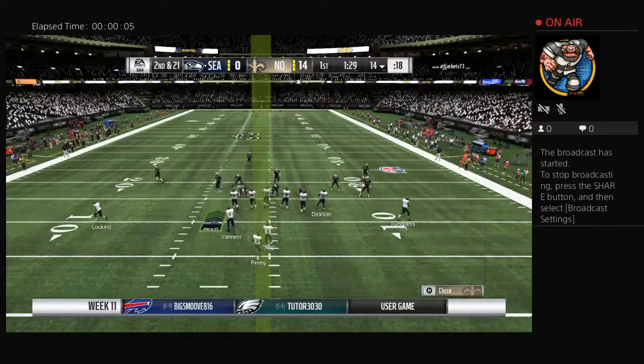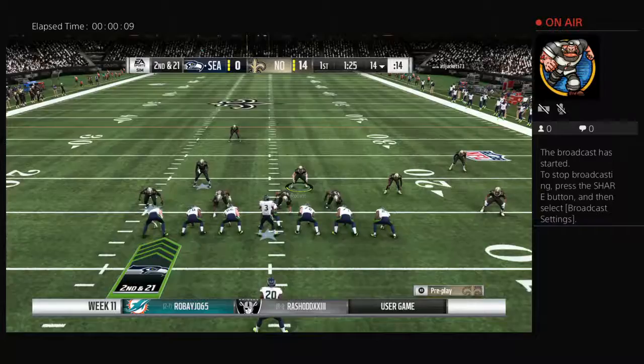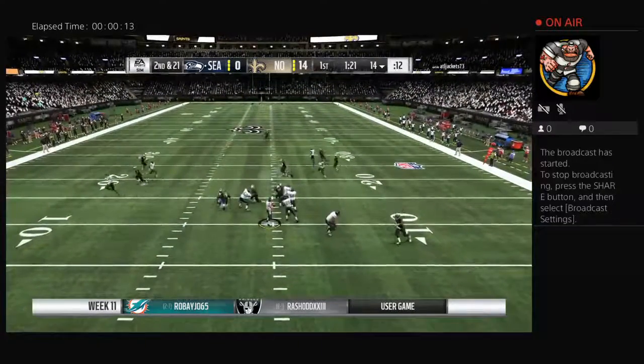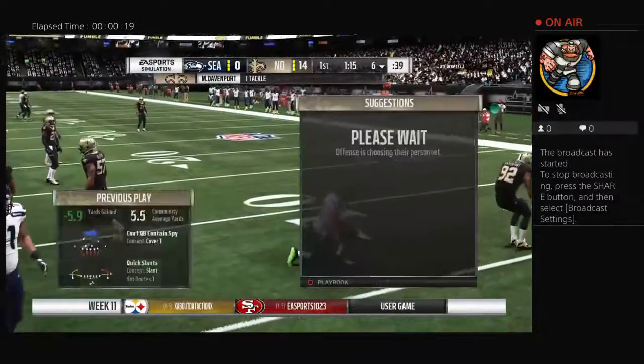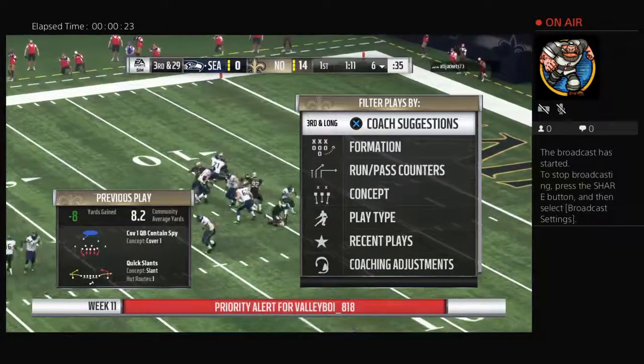After that sack, it's 2nd and 21. Here's Wilson. Wilson hit. It's loose. It's out. Fumble. On plays like this where the ball comes free, it's often unusual for the team that lost it to get it back.